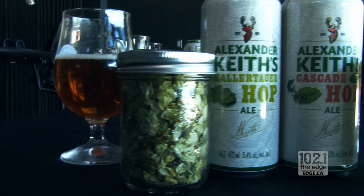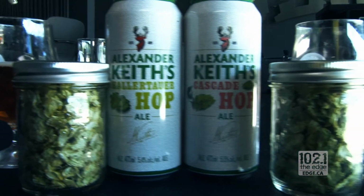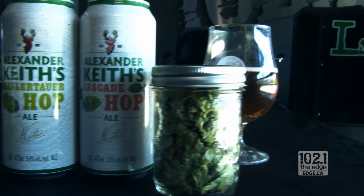Well, we got a new one. This one just came to market, and I actually have them all screwed up. But Alexander Keith's has just put out this new series of single hop beers. They decided they wanted to expand their lineup. They have a pretty big portfolio anyway, but they wanted to move into a little bit more of what the craft folks are doing. And so they've got these two single hop ales, one with Cascade hops and one with Hallertau hops. So this is sort of an exploration in how the hops smell and taste.